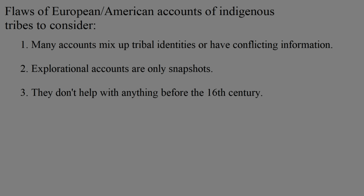And three, even if their accounts were perfect and full of a ton of detail, they would only be helpful from the 16th century onwards. So between faulty European accounts and restricted tribal histories, that just makes things harder.